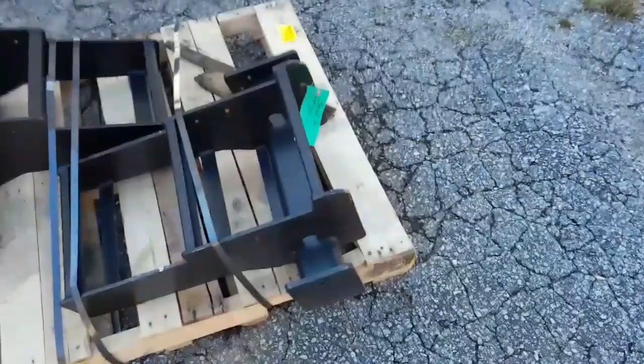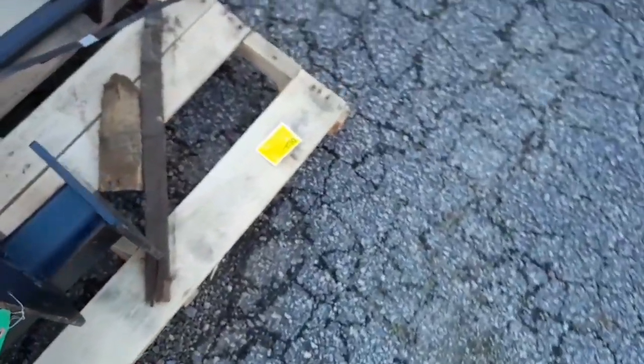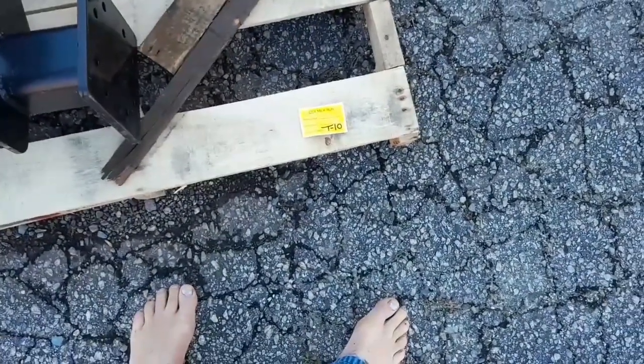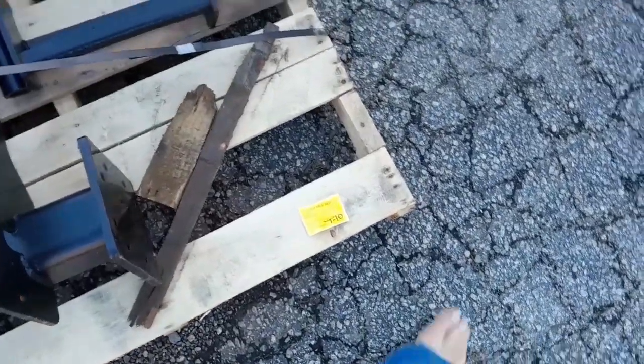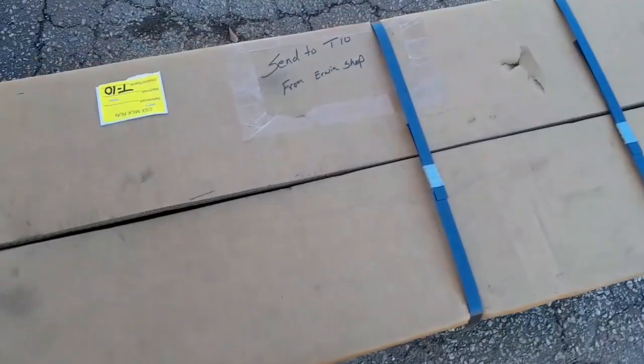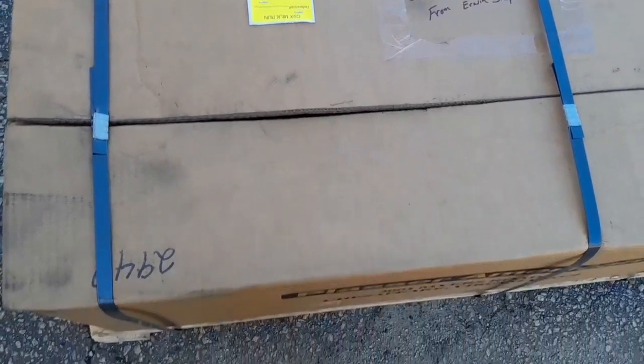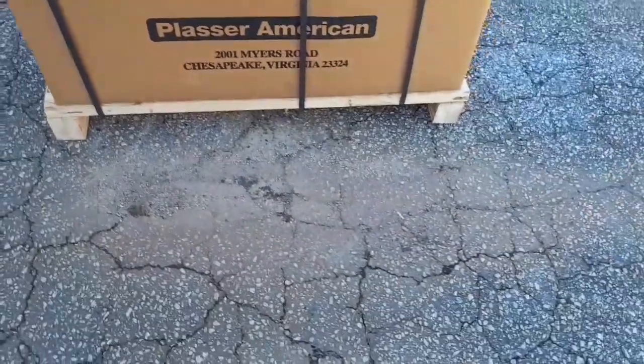It sends a T10 CSX milk run, division team T10. You got this one, Plaza American, I don't know what it is. Send to T10 from Irwin shop. CSX Milk Run T10, Class American, I don't know what that is. 201 Myers Road, Chesapeake, Virginia. Maybe somebody up there can watch my videos and tell me what I'm looking at.